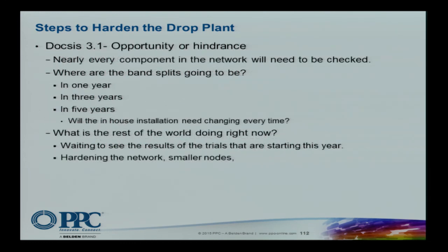There's a lot of opportunity we've got in DOCSIS 3.1. How are we going to do it? We need to find the strategy. We need to have an idea. Where are the band splits going to be? 1 year, 3 year, 5 years? Will we have to go into the customer in 1 year, 3 year, 5 years? Maybe. What's the rest of the world doing? Because that's going to tell us what we can do. No one wants to make anything that no one's going to use.